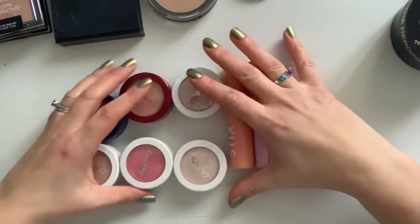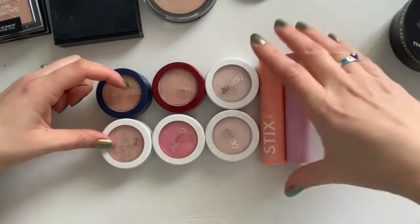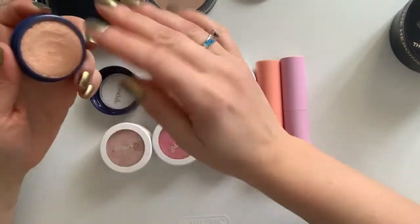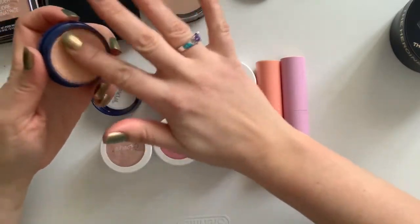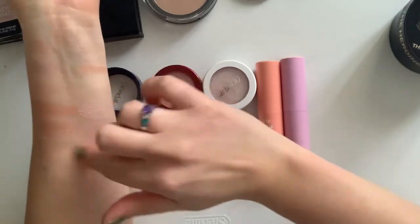Next are my ColourPop highlighters. I have 6 of the Super Shock highlighters and 2 of the light sticks. So this is the shade Fire. I just love the way these feel. They're so smooth.